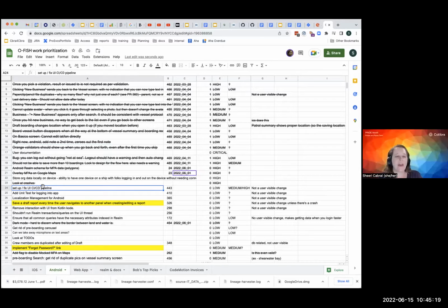Yeah, so CI/CD pipeline is continuous integration, continuous development. What that means is you can have automated tests of the code to test stuff out in the UI. You know, like, can you log in? And when you log in, does this appear in this place?